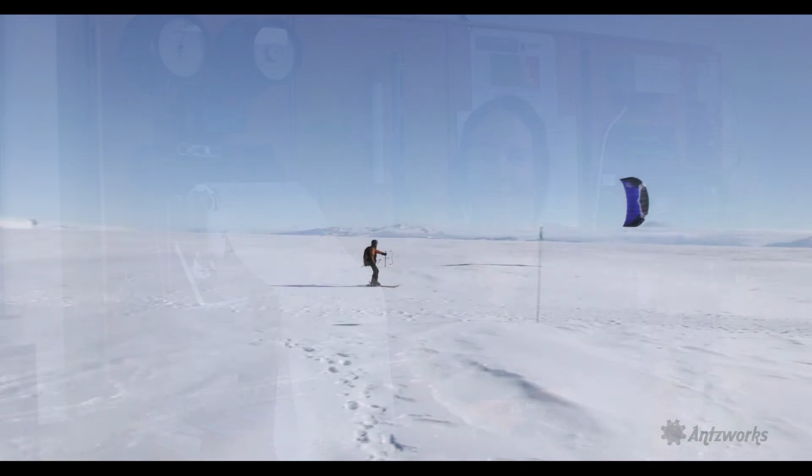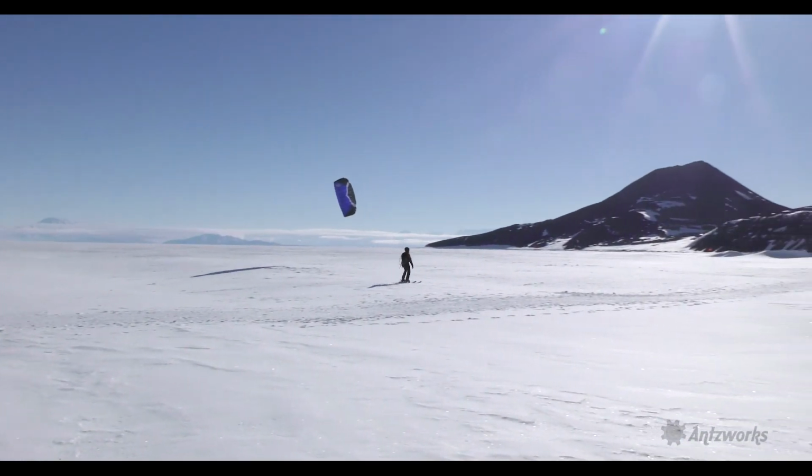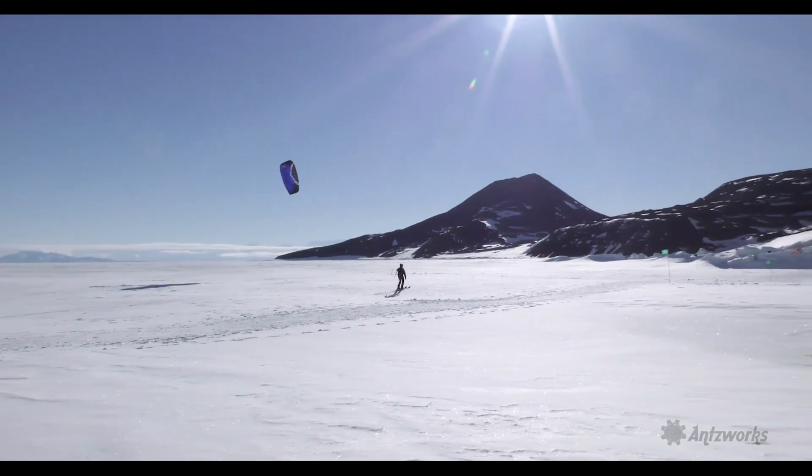So yeah, although most of our job is inside, it's definitely out and about. It's the place to be. You never get tired of it. Every day it's different.